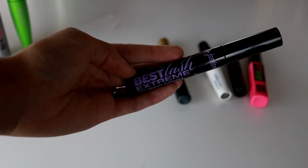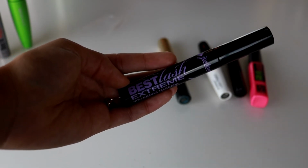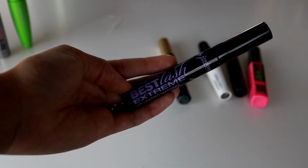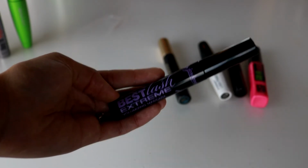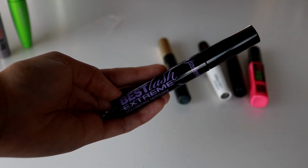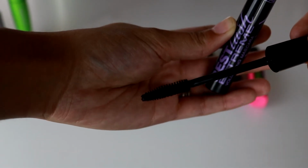Next is my Jordana Best Lash Extreme Mascara, and this has easily become my favorite mascara. I have repurchased this multiple times. I love this mascara. It's like $3.99 at Walgreens, and it's just a great mascara. It definitely does volumize your lashes, and that's what I like them to do. The one thing I will say is when it starts to dry up, it can get a little bit clumpy, but it's $3.99, so I'm fine with buying it again if I have to. And this one has like the real hair bristles. It does not have the rubber bristles like the other two.